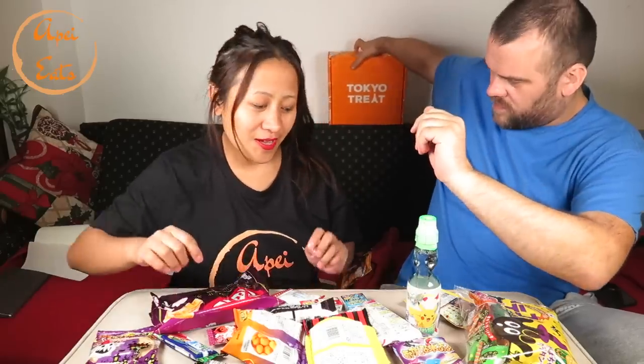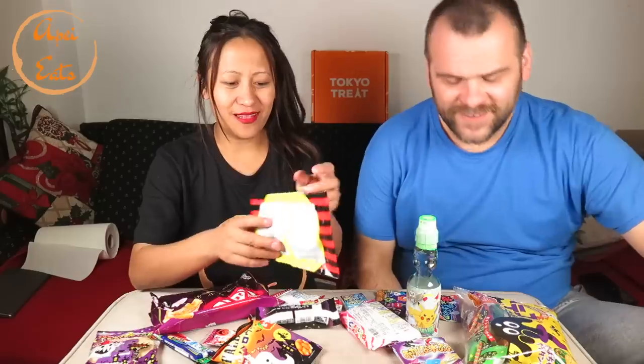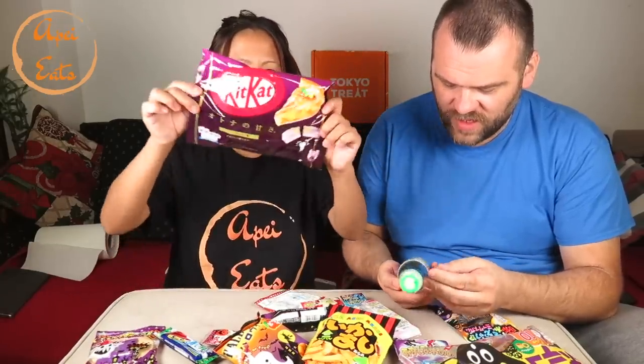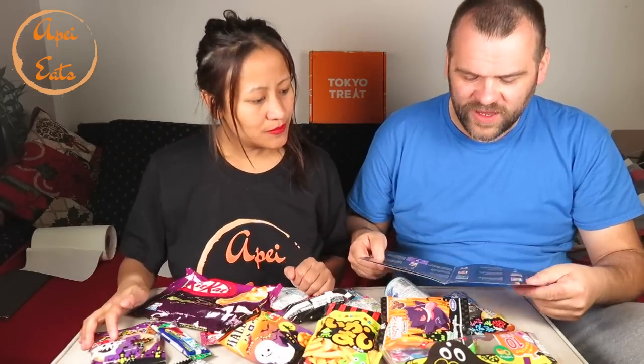Konnichiwa. Arigatou. Dozo yoroshiku. Okay, guys, we are trying Tokyo Treat today. It's all colorful. It comes in a box, like, inside, right here. And luckily, there is an English translation, so we can see what we have.